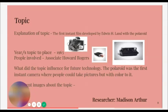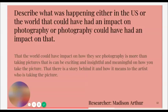The first instant film was developed by Edwin H. Land with the Polaroid. The year this topic took place was 1963. The person involved was associate Howard Rogers. This topic influenced future technology because the Polaroid was the first instant camera where people could take pictures with color to it. The world could see that photography is more than taking pictures, that it can be exciting and insightful and meaningful in how you take the picture, that there was a story behind it and what it means to the artist who is taking the picture.